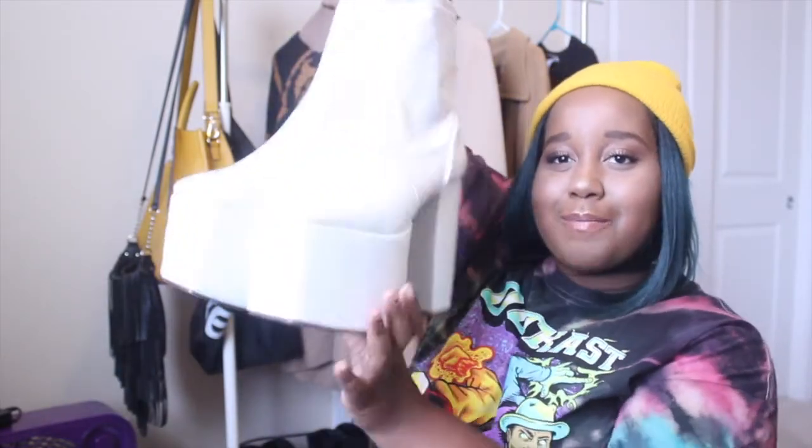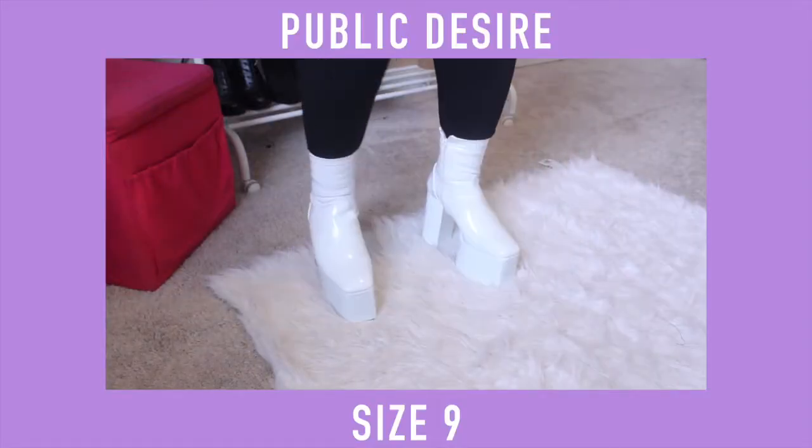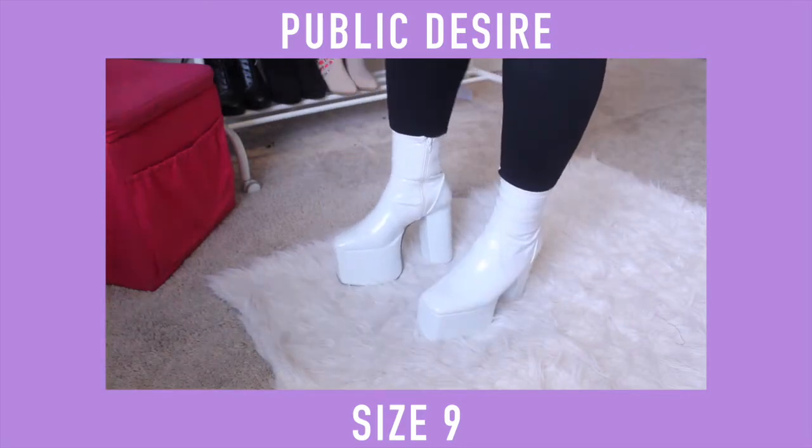The next pair of shoes that I got are actually from Public Desire, and y'all, these shoes are so intense, but I love how extreme they are. These are these white platform boots from Public Desire. I've been eyeing these boots in particular for like a month, and they were always sold out in my size. I signed up for the email notifications and everything. I was gonna get my hands on these boots if God so help me.